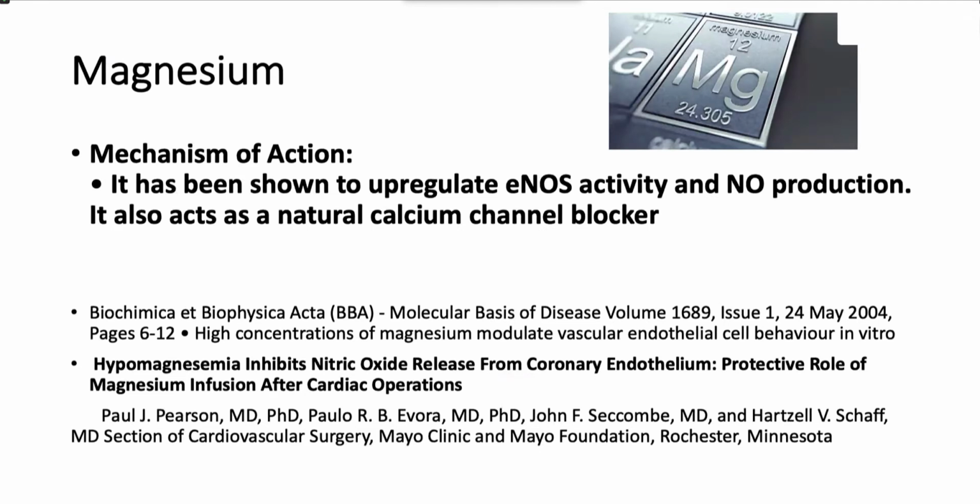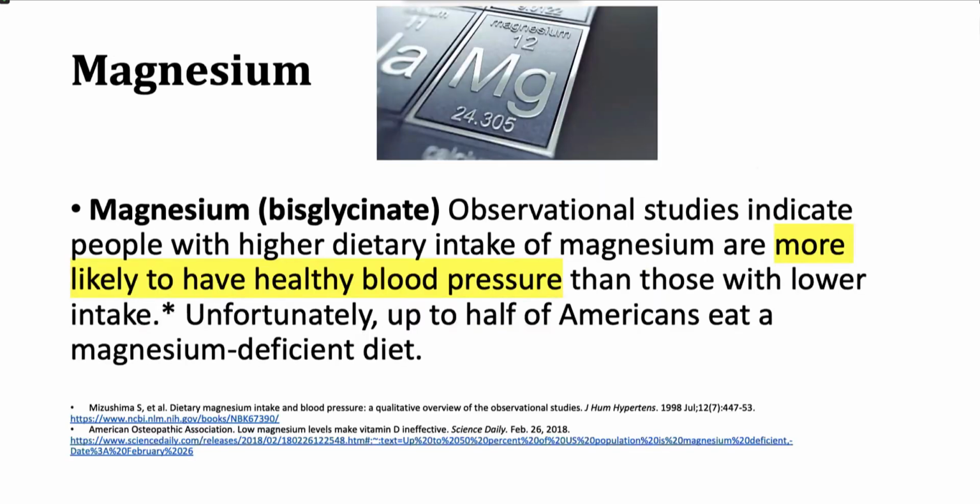Magnesium has also been shown to upregulate that eNOS activity and therefore NO production. Magnesium also works to some extent as a natural calcium channel blocker as well. Many doctors use magnesium quite a bit in the cardiac world. In fact, if someone's ever had an MI and they're taken to the hospital, usually one of the main things in the IV is going to be magnesium to help relax the blood vessels, relax the heart. So this study here says that people that take enough magnesium are more likely to have a healthy blood pressure.